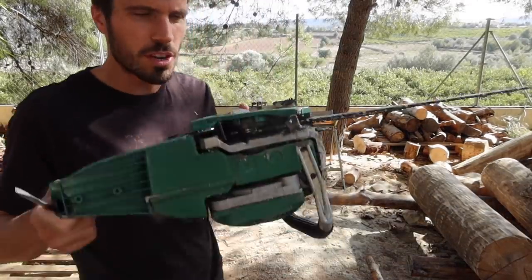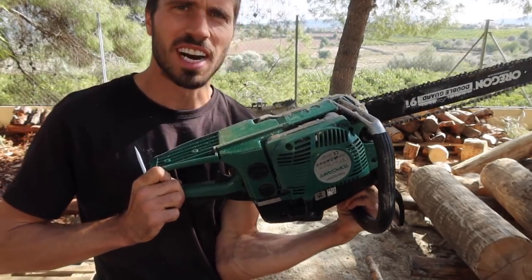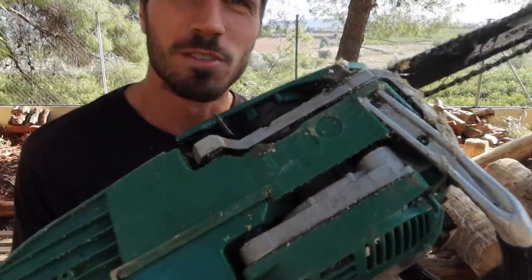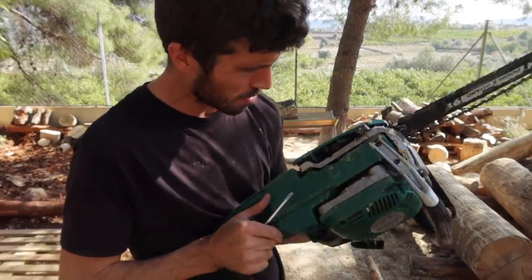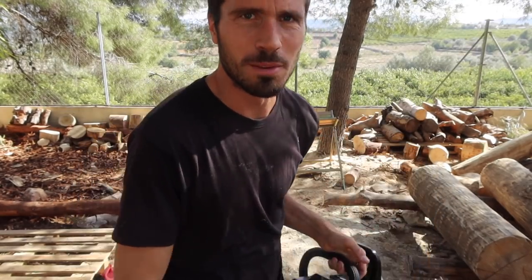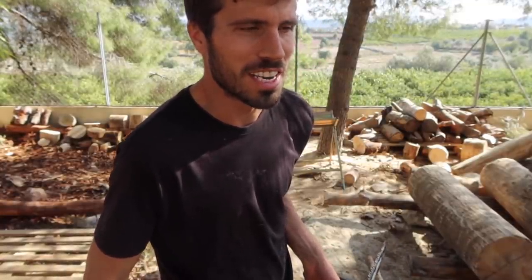There's smoke coming from everywhere from... That's... I don't think that's good. I don't know if you can see it, but I don't think there's supposed to be smoke coming from here. So, you know what? I'm just gonna go back to the Husqvarna with a smaller engine. Better safe than sorry.